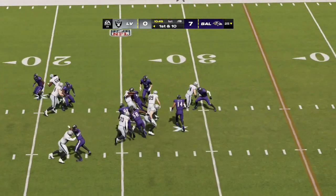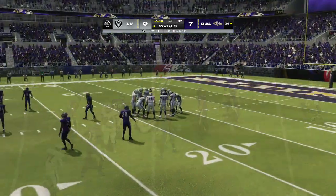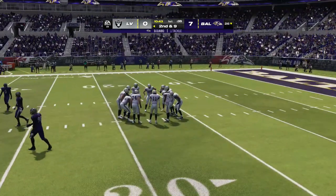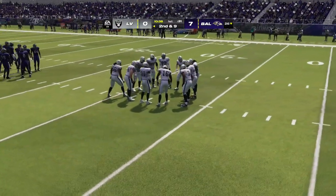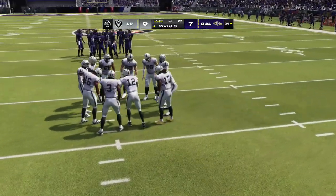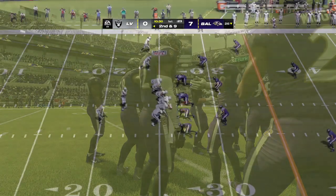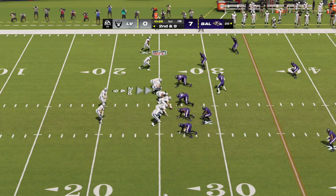The drive starts with a run by White. And not much to speak of. Call it a 1-yard gain up to the 26. They'd love to just strike back with a touchdown right here, and if it's a long play, so be it. But the main goal, get a couple of first downs, run some plays, run some clock, allow their defense to get a chance to catch their breath, settle down, and relax a little bit after they just gave up a score.